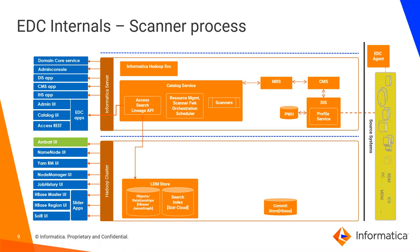So when we execute a scanner, there is a process that is part of the catalog service that will kick off a Yarn application. This Yarn application will read the configuration of the scanner from the model repository service. Once we are running this initial application, there is another container within the Yarn scheduler that is spawned to actually go ahead and extract the metadata from the source systems. It can be directly connecting to the source system or leverage the EDC agents, depending on whether the source is directly available or not.